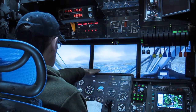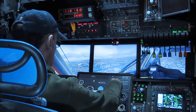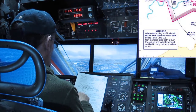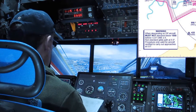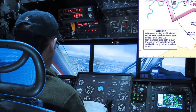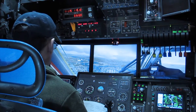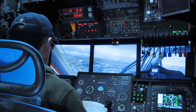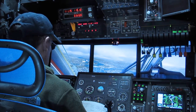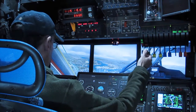This is the reason that on this approach we've got localizer capture. We're cautioned not to descend below 1500 feet before DME of 2.5 miles, because we run the risk of crashing into the Canary Wharf towers. So we're at 4 miles currently. We're still well below the glide slope. The glide slope's coming down rapidly. We're going to capture that.